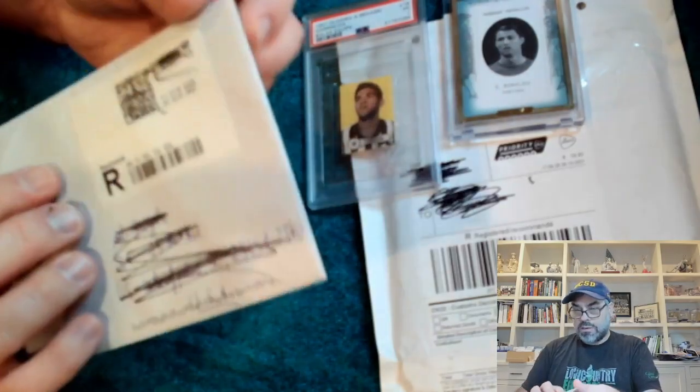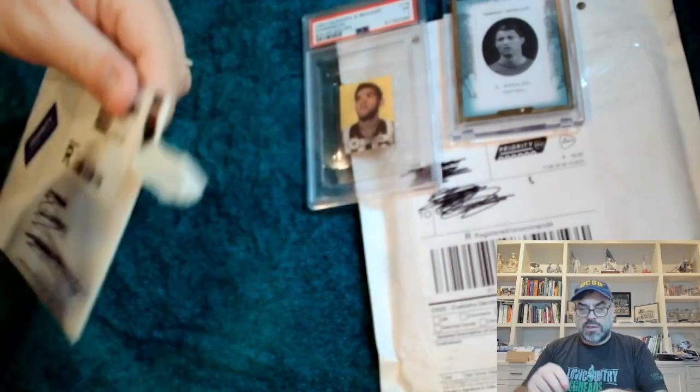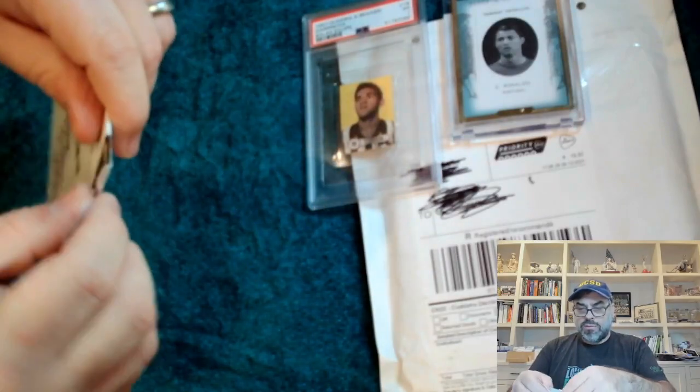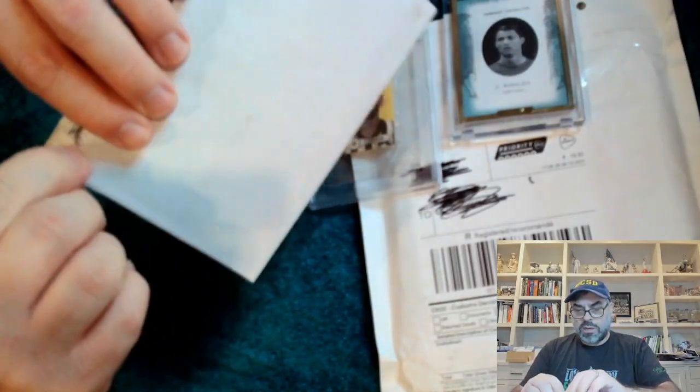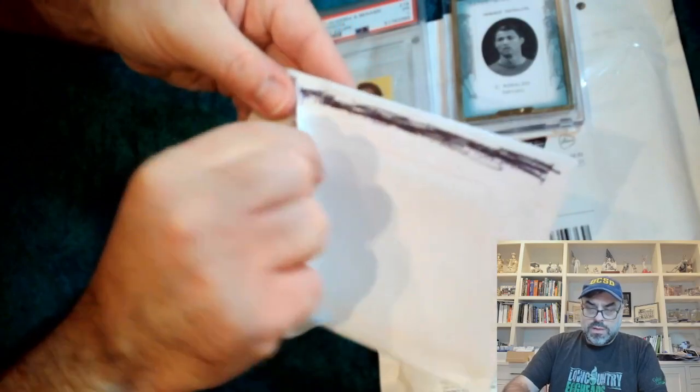So the next one here comes from also Germany. God, that's one of the things I love about soccer collecting, right? You get all these packages from all over the world. Of course, it adds an element of risk with customs and time in terms of when things actually arrive. But it's fun. So here you go.